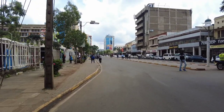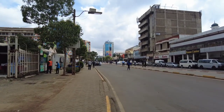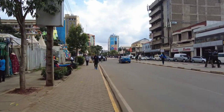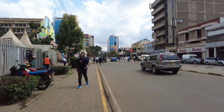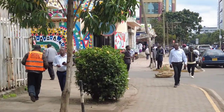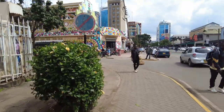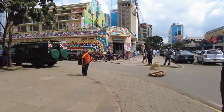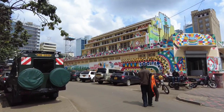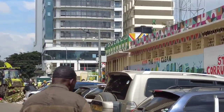So we're still on the Mwindi Mbingu Street. This is City Market. First part of the City Market. Of course, this is one of the biggest markets in town. Very famous, the City Market. So we're dumping garbage.